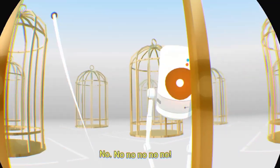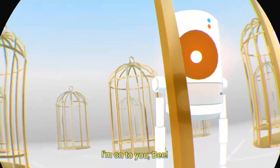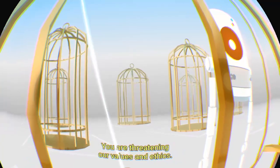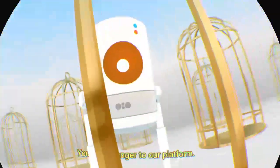No. No, no, no, no, no! You think you can just step out and do what you like? I'm on to you, B. What astonishes me most is your capacity for violence. You are threatening our values and ethics. You are a danger to our platform. Come with me.